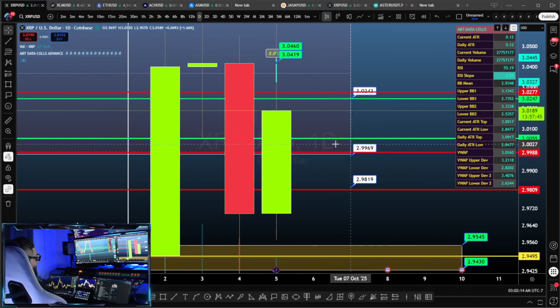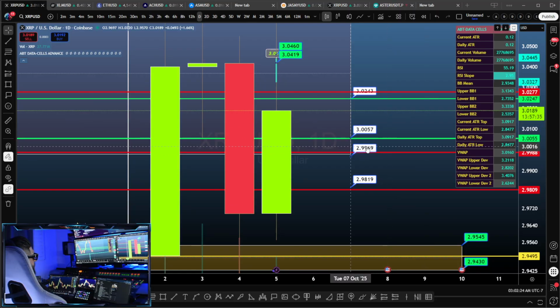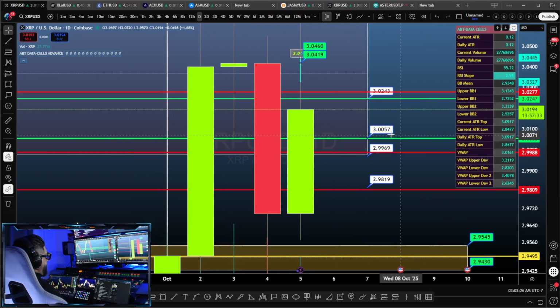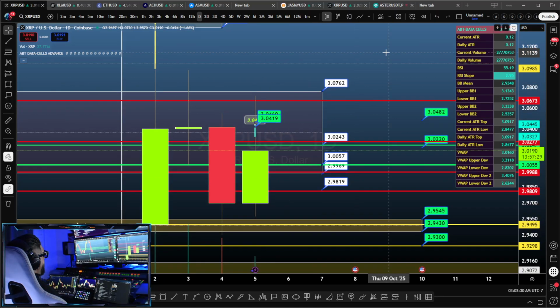So here it is, guys. I think that this would be your tangible targets for the continuation to the upside. We're going to go ahead and just mark them off right about here. These two. You pick up the pieces here, guys, and then this will potentially start expanding towards the upside again.